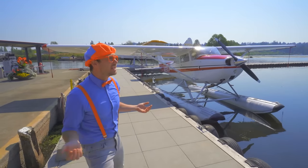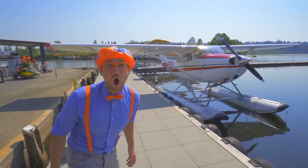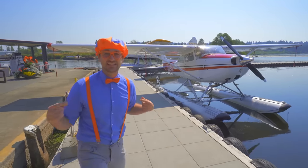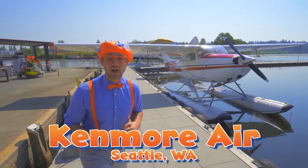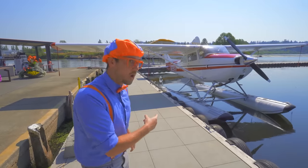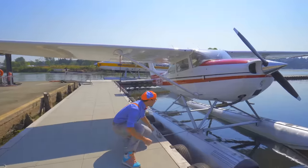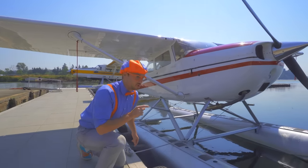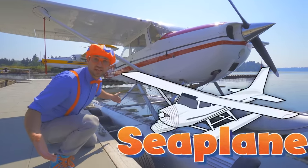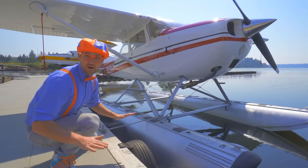Hey, my name's Blippi. And look at what's behind me. Wow, it's an airplane. And today, I'm at Kenmore Air, and you and I are gonna learn about airplanes. Wait a second, come here. This is no normal airplane. Yeah, this is a seaplane, and seaplanes can land and take off from the water.